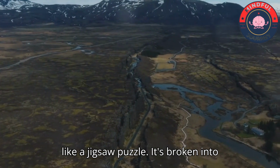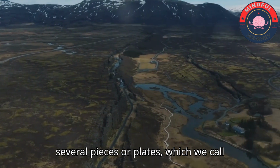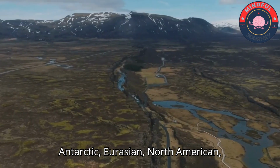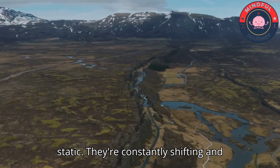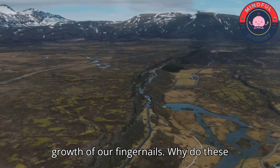It's more like a jigsaw puzzle. It's broken into several pieces or plates, which we call tectonic plates. There are 7 major tectonic plates, namely the African, Antarctic, Eurasian, North American, South American, India, Australian, and Pacific plates. These plates aren't static. They're constantly shifting and moving, albeit at a pace slower than the growth of our fingernails.